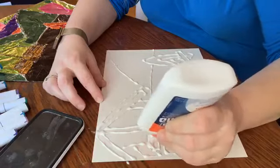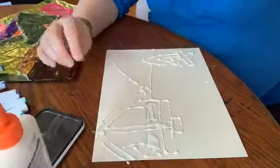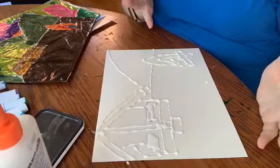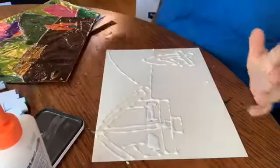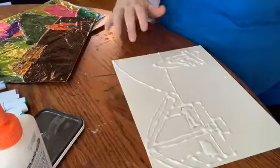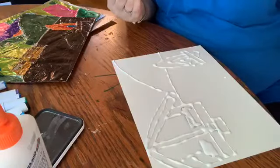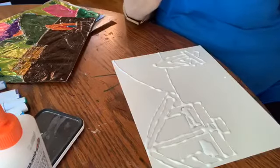So if you have some younger friends working on this project, an adult may need to help them just because of the control within the fine motor skills. All right, so for your glue to dry, you can take a hair dryer to make it dry faster. That's what I did earlier today.